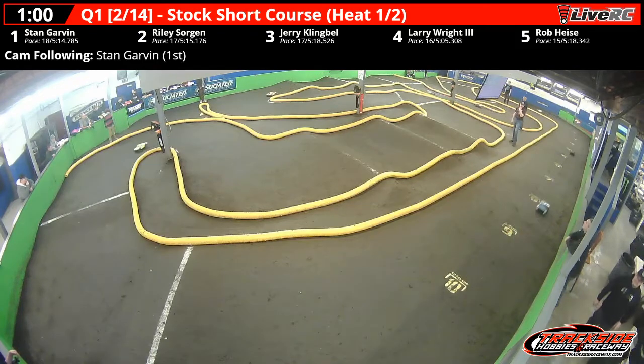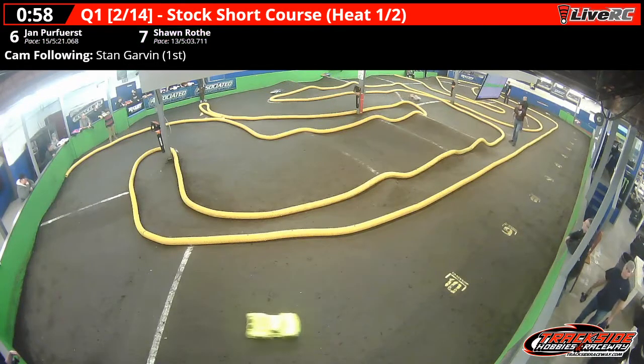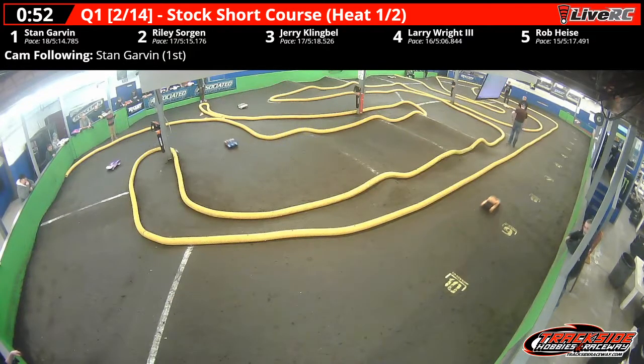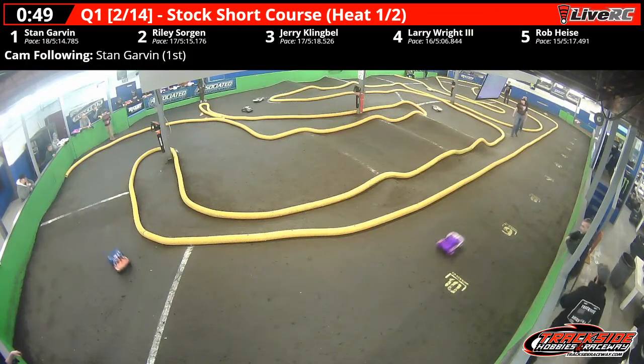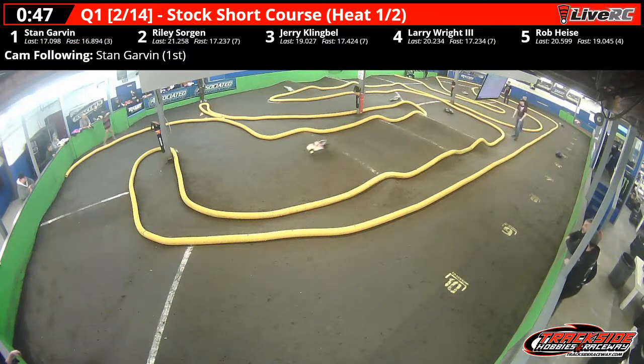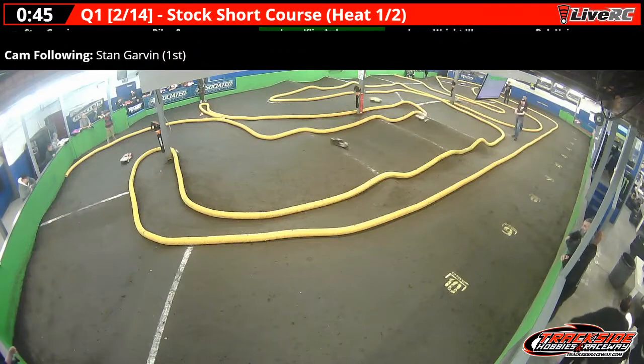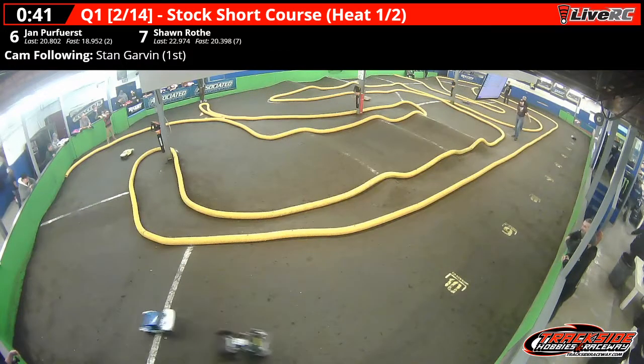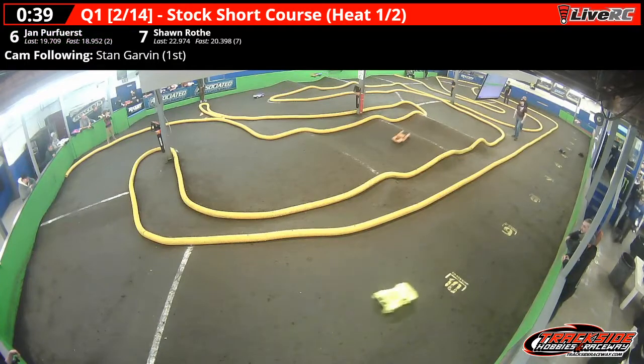The flat orange coming off that driver's stand double, leading us out. Looks like he's got pretty clean track to work with here for the final 55. Riley Sorgen going to try to hold off Jerry Klingbel. Jerry figuring out which way is forward again. There's that battle down the backstretch into the sweeper section. Advantage Sorgen by time and track position, but Jerry's got it back under 3 seconds.